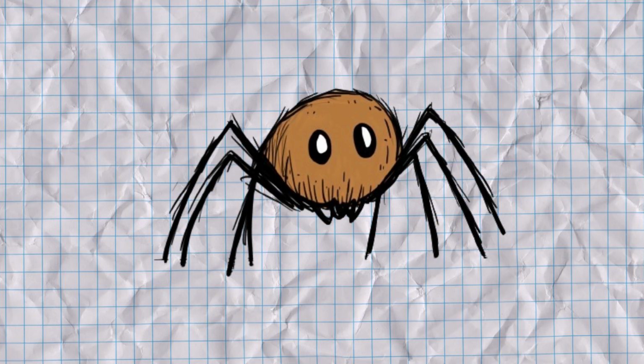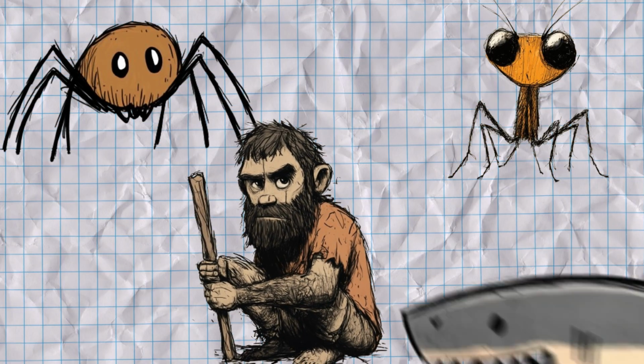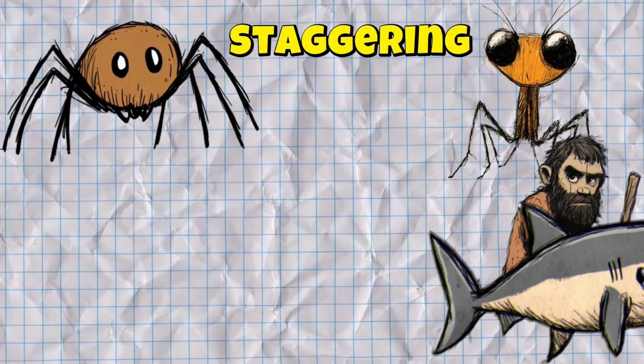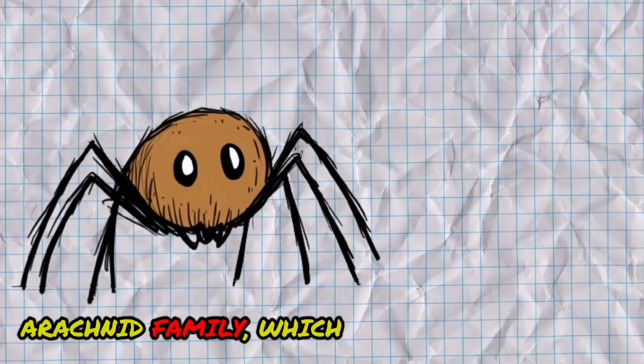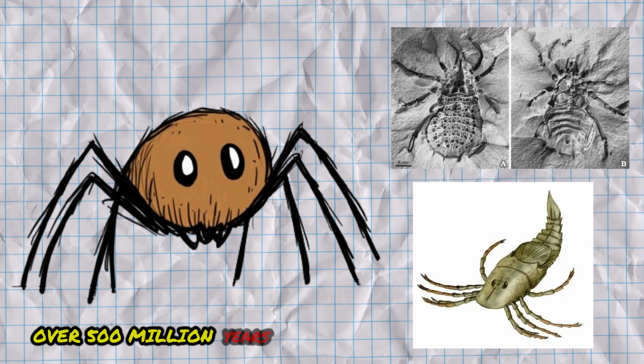Spiders aren't even closely related to insects. In fact, humans are more closely related to sharks than insects are to spiders. The evolutionary chasm between these groups is staggering. Spiders belong to the arachnid family, which split from their marine ancestors over 500 million years ago.